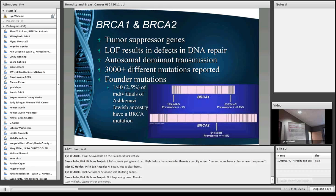Let's review the BRCA genes and their role in hereditary breast cancer. The BRCA genes are very important because when normal, they are tumor suppressor genes, protecting the body from breast, ovarian, and other cancers. Mutations in the BRCA genes cause loss of function. Specifically, this causes defects in DNA repair, and this leads to the increased risk to develop cancer. They are inherited as autosomal dominant, and I'll go into more of this later. There's more than 3,000 different mutations reported, and this is because most families have unique mutations.